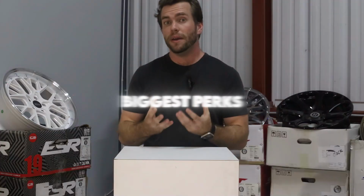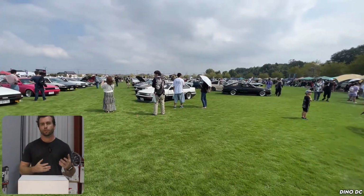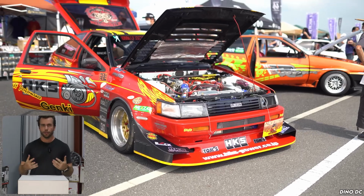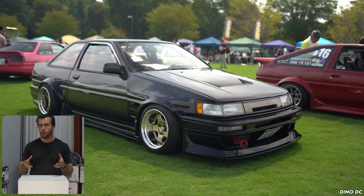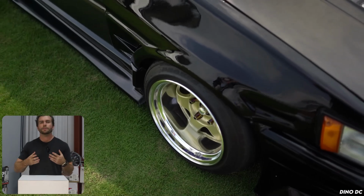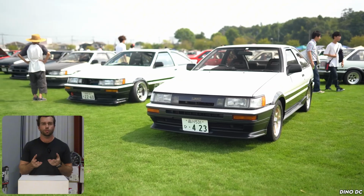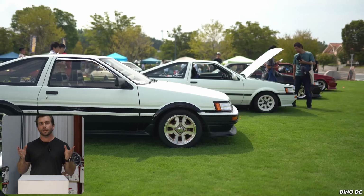Now, one of the biggest perks of buying an 86 is the community. There's drifters, there's track guys, there's classic JDM purists, and they form a tight-knit circle around this car. You'll of course find dedicated 86 forums, Facebook groups, and even local meets depending on where you're at. There's something special about the camaraderie when you are working on a 3-decade-old Toyota that has become a symbol of DIY tuner culture.